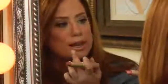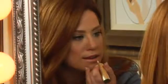Let me show you how it looks. Now use a lipstick that has quite a bit of shimmer in it. This will naturally already enhance the bigger lips because the sheen will catch the light. To finish off, use a nude illuminating gloss in the center of the lips only.